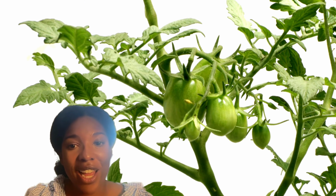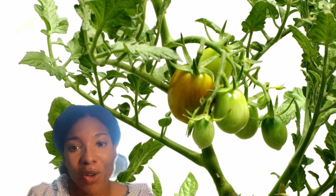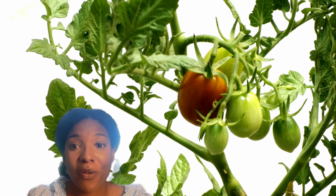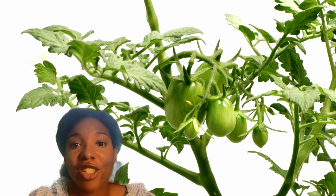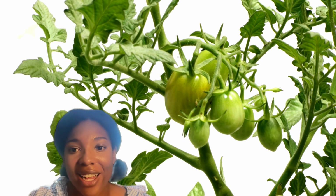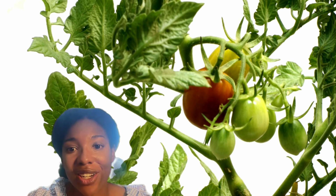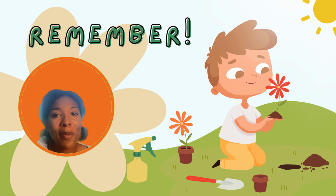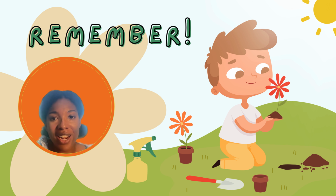Your tomato plant also needs space to grow. So when it starts to grow inside of your pot that you planted it in first, you might have to transfer it to a bigger pot. Ask your mom or your dad or your guardian, grandparent, uncle, aunt, what you should do next after your plant starts to get larger. Remember, God wants you to have space and light and air and water and space to grow and nutrients to make you strong and healthy.